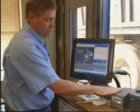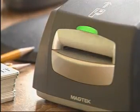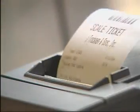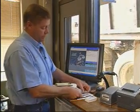This operation, they use an ATM machine, so we have a card encoder that'll encode the dollar amount so that people can get their money out of an ATM machine, and a receipt printer which quickly prints a ticket like this that can be presented to the customer or saved for your records.